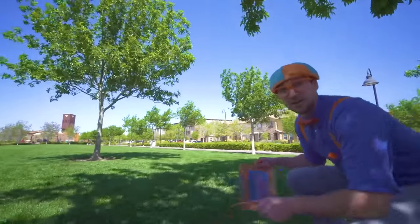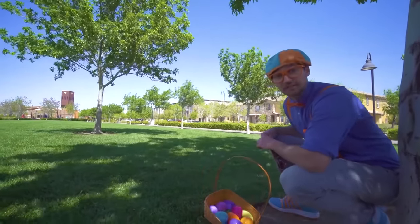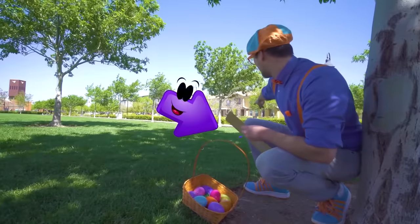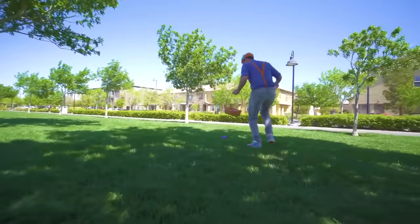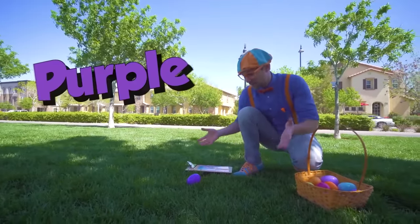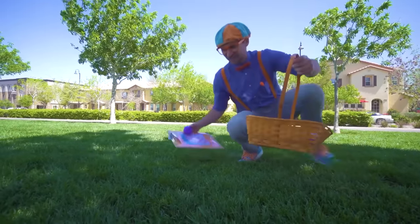Oh, do you see another egg? I do. It's really far away. And it's in the grass. Yeah. Right over there! Come here! Good job! This egg is the color purple! Ooh! I wonder what's inside! Alright!